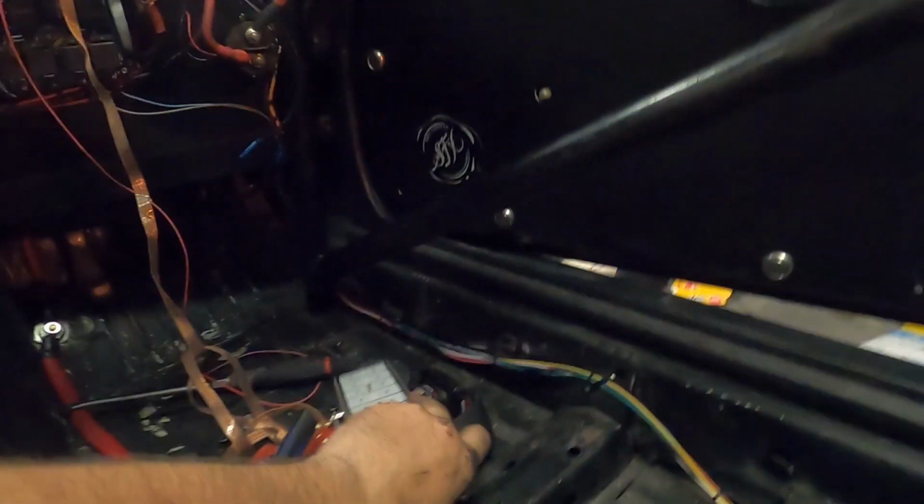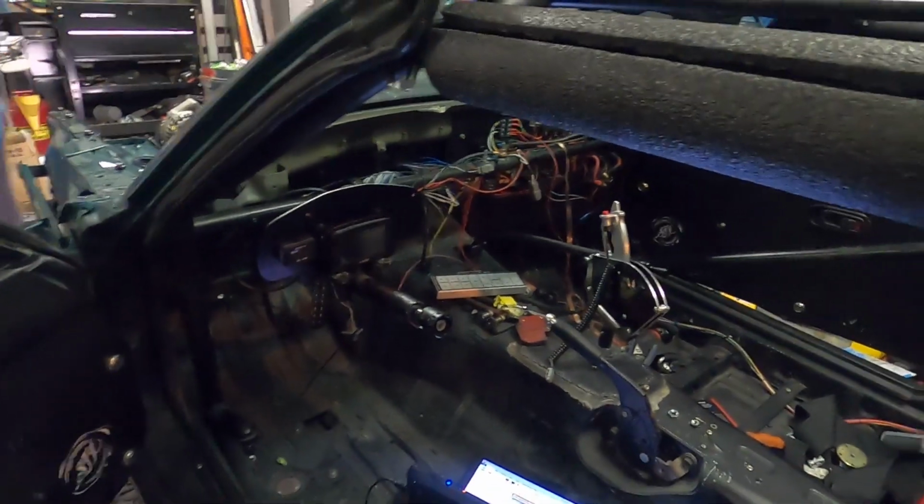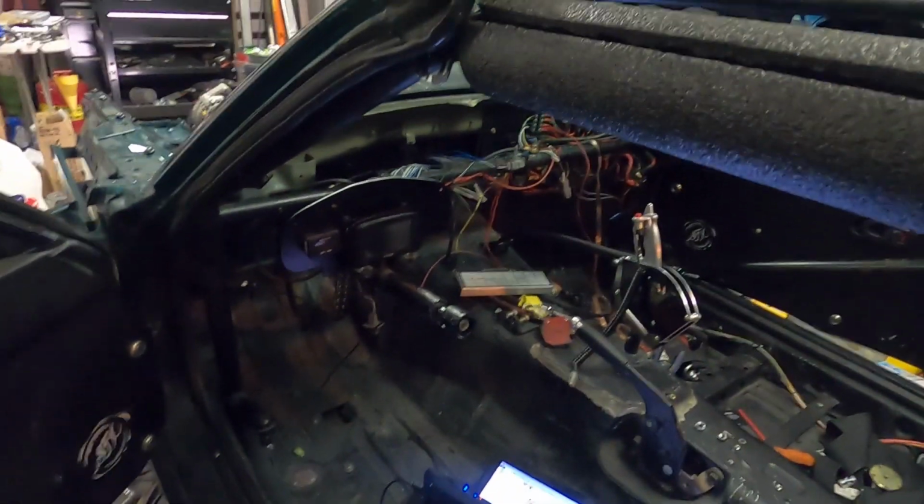I have my ARC panel right here, so I can turn on and off the fuel pump. And then hopefully we're gonna prime it in just a sec. When I put power to the ECU, we'll prime it. If everything checks out, we'll check engine oil one more time and then try to fire it. Send it. We're gonna send it.